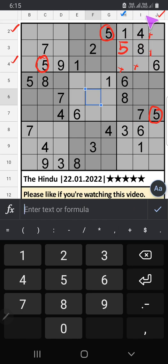Column H and column J we have 5. So 5 can't come in these cells. Then 5 is confirmed here. Column H and column I we have 1. So 1 can't come in these cells.